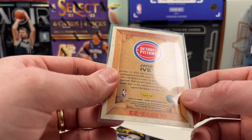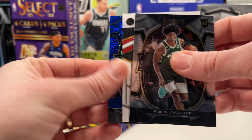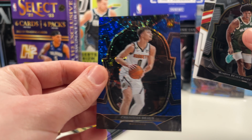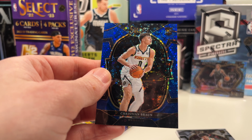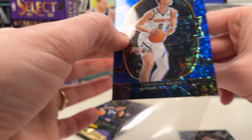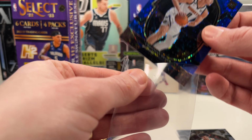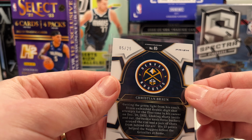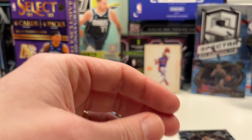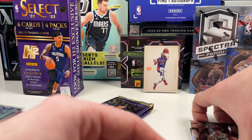All right, let's go from the back. So that's a Jalen. All right, this is something. We got a blue Christian Braun color match. Ow, what? This box is insane. What? So we got a blue color match Christian Braun. Well, color match, the Nuggets have a little blue to them. Out of 25. Wow, this is insane. And we got something here as well.